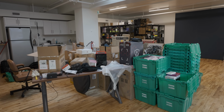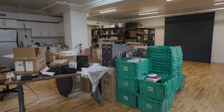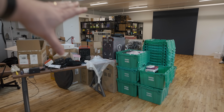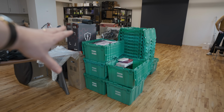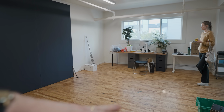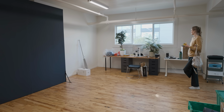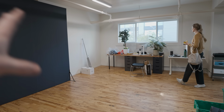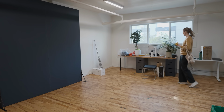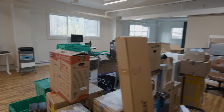Okay, so this is the end of day 17 of moving. I don't know where we're at now, but this pile of madness is still in the middle and it's still crazy. I think I'm gonna have the main filming set facing that corner. So that's why we have the carpet here for sound and stuff for that. But yeah, very, very excited about the huge amount of space.